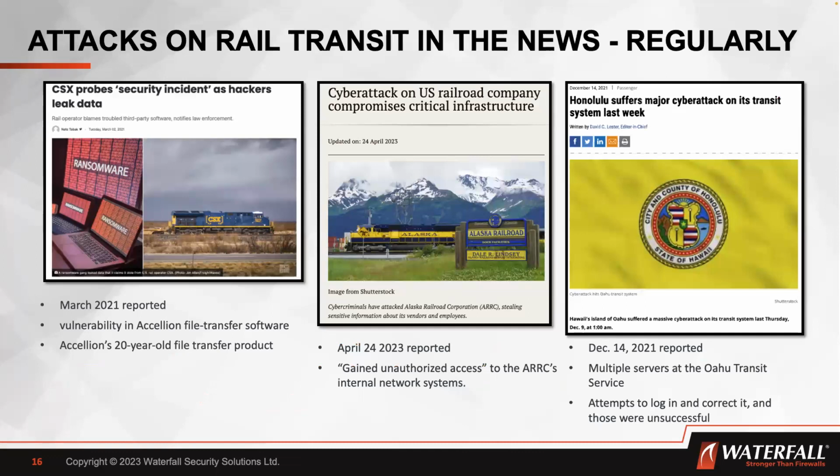And I think one thing to bear in mind is that, as Andrew mentioned for the threat report, this is what's in the public record. And of course, those of us that are working directly with clients do understand that there are things that they do not put in the public record. So if you see that threat report, just bear in mind, it's even broader than that because of what's not reported for various reasons. But regardless, the attacks on transit and rail transit are happening regularly, and they're in the news.